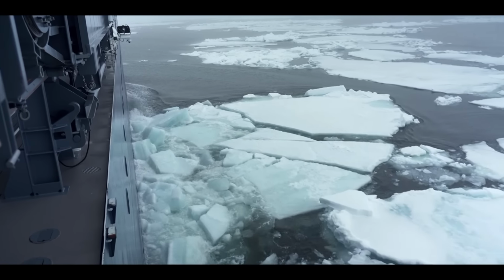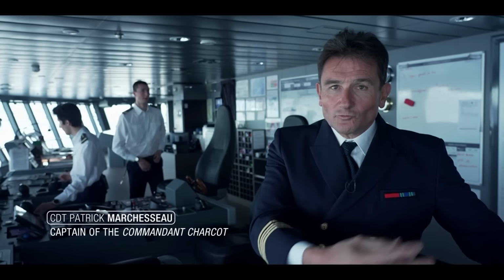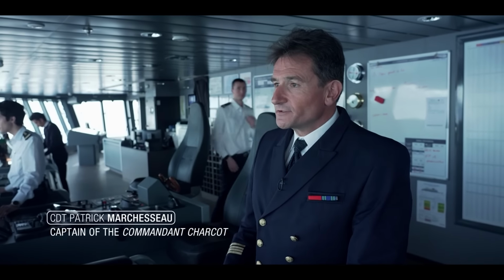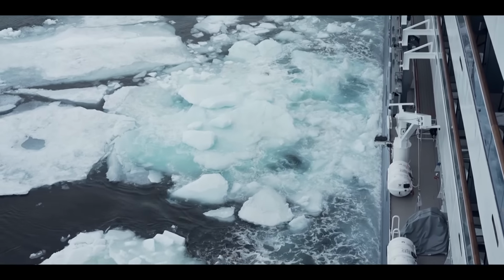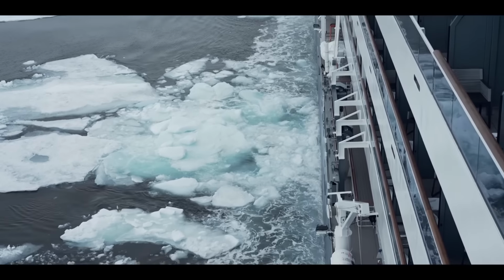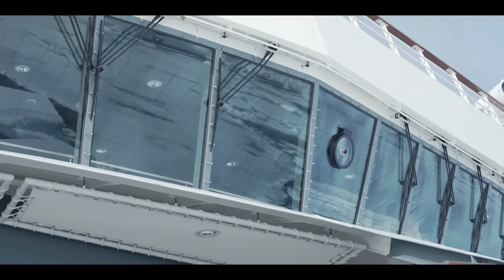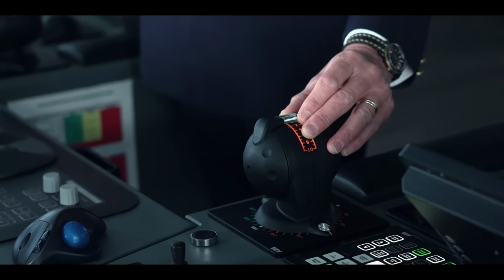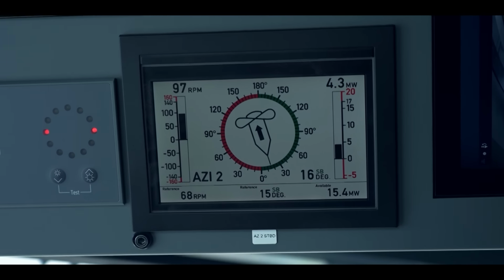When navigating through a flow of ice, the ship makes physical contact with the ice, causing the block of ice to roll along the hull to one side or the other, resulting in a sensation similar to turbulence on an airplane. It's a comparable feeling. On the bridge, the captain maneuvers the azipods positioned beneath the hull using a pair of joysticks. They enable the captain to alter the orientation of the pods, thereby adjusting the ship's course, and to manage its speed with remarkable accuracy.